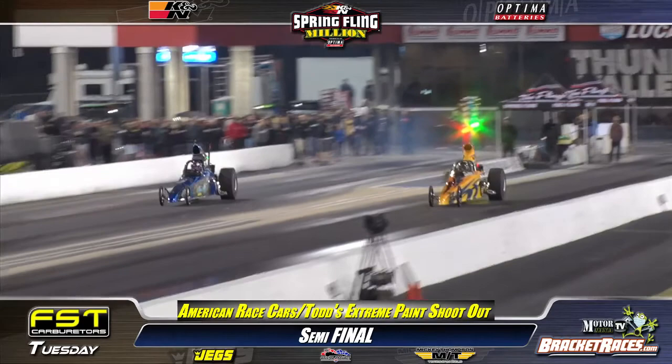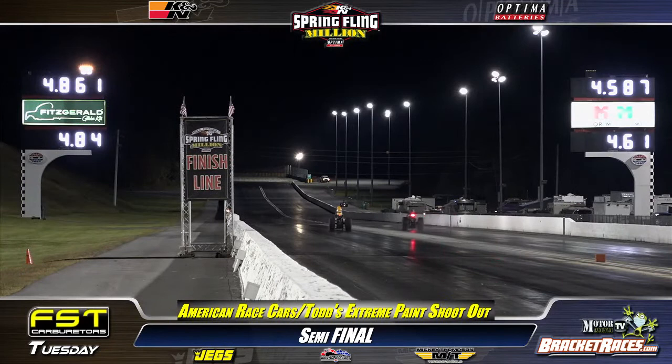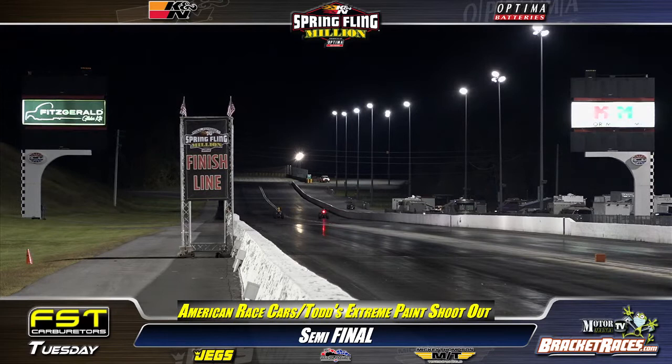Shane Thompson goes red, and Carter will go to the final round to face Robert Domino. Carter, 18, 21 thou above, 39 pack. Lane choice will go to Robbie Domino.